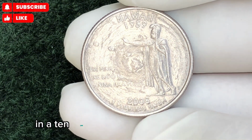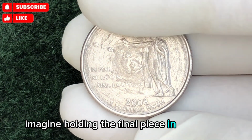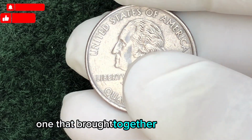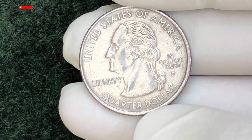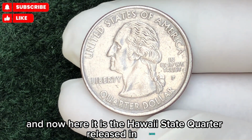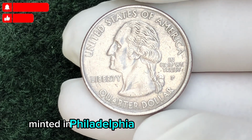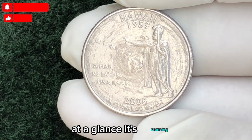Next rare quarter brings us to a coin that doesn't just represent a state, it marks the closing chapter in a 10-year journey through American history. Imagine holding the final piece in a massive mosaic, one that brought together all 50 states through the stories engraved on tiny pieces of metal. And now, here it is, the Hawaii State Quarter, released in 2008, minted in Philadelphia, and carrying with it far more than face value.